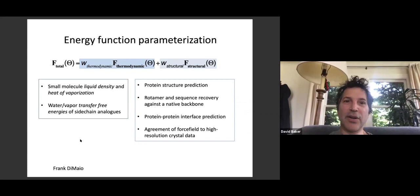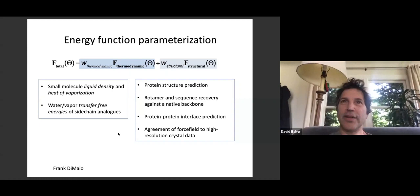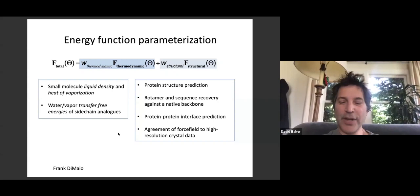From small molecule thermodynamic data, we know about the density of liquids, the heat of vaporization, and transfer free energies. Then from the Protein Data Bank, we have a lot of information. And Frank has more recently been using small molecule crystal data. So the challenge has really been to accumulate as much data as possible, and then to parameterize the energy function against that.